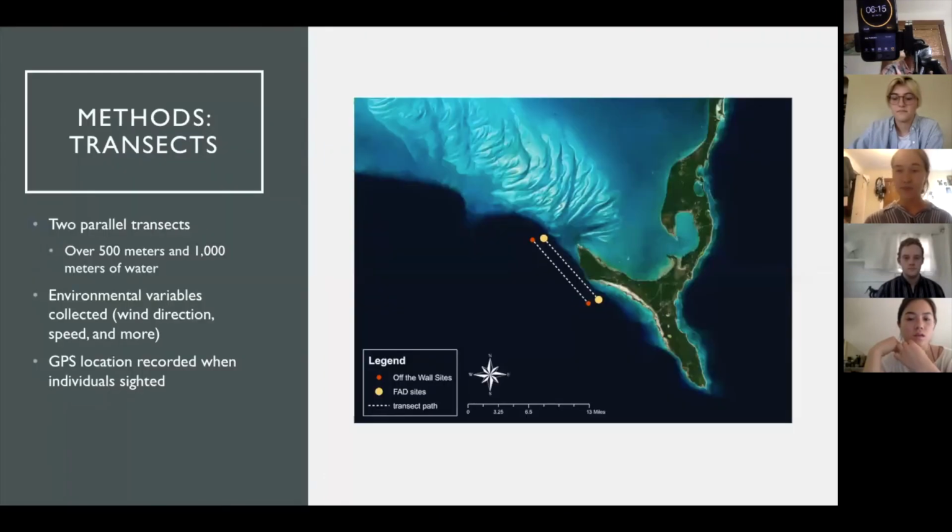The methodology behind this, I did a bunch of different things, but the collection process was that there are 2 parallel transects run, as you can see in this image here. One was over about 500 meters of water and the other over about 1,000 meters of water. Before each of these transects were started, environmental variables were collected, such as wind direction, speed, and more. During transects, whenever an individual was sighted, the GPS location was recorded, and the species was identified down to the lowest taxonomic level possible from whatever distance we were at.